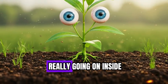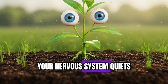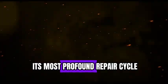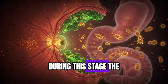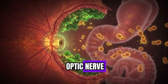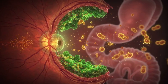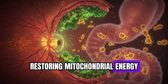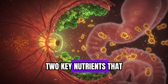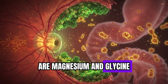Here is what is really going on inside your body. When you fall into deep sleep, your nervous system quiets, your breathing slows, and your body begins its most profound repair cycle. During this stage, the tissues of your eyes, including the retina and optic nerve, undergo cellular regeneration, replacing damaged proteins, restoring mitochondrial energy, and rebalancing ions that control visual signaling. Two key nutrients that quietly orchestrate this process are magnesium and glycine.